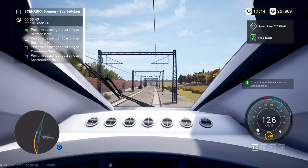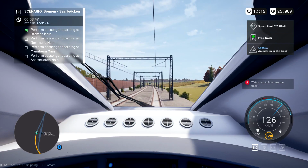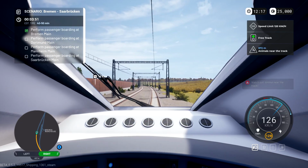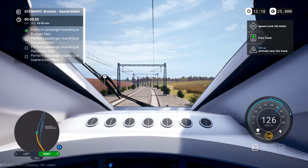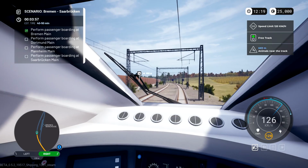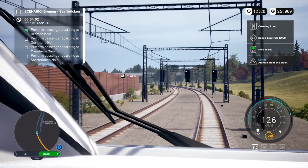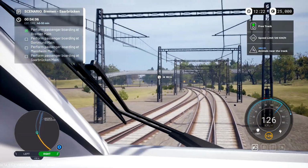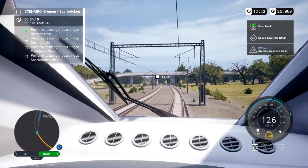So we no longer have access to Bremen Main. It is a fair distance down to Dortmund Main, so we've got time. We'll just sort of cruise around at 126 miles per hour here. We'll keep an eye out on Bambi, who is near the tracks, according to the information we have. I see him. Yeah, you're just sort of left of the track, so if we don't do anything, you should be fine.